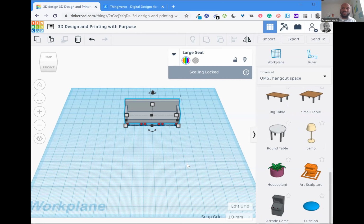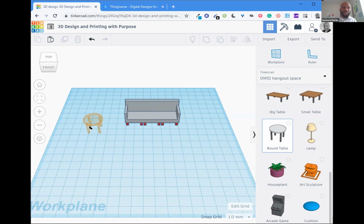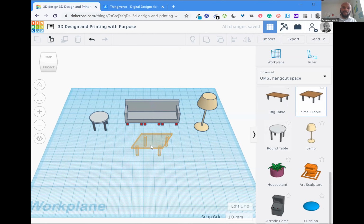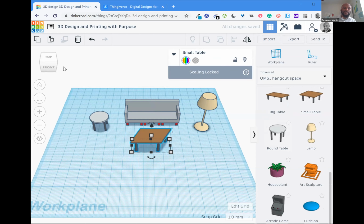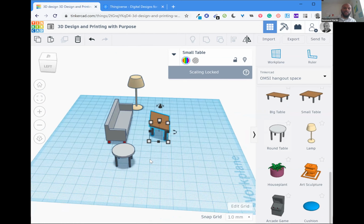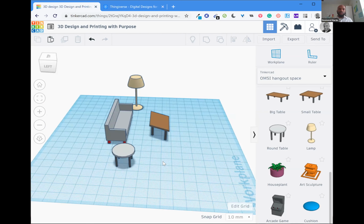Let's see if my computer decides to cooperate. These tools that are available allow us to pull out designs and maybe design a whole new living room. Really depends on what we would like to see in the space. So that becomes a really, really interesting tool because we get to expand our world beyond abstract objects and think about things that may have been designed in the real world now being imported into Tinkercad. We'll get to that in a little bit as well.